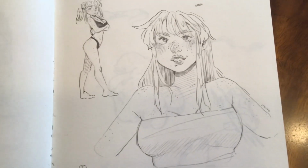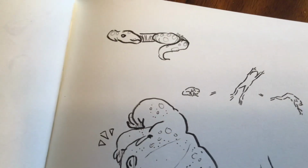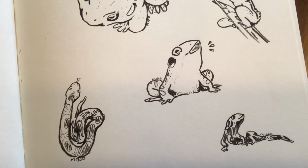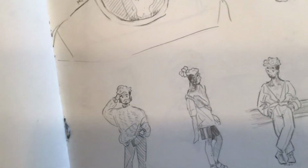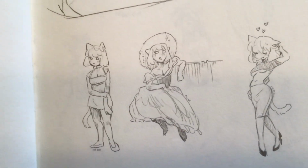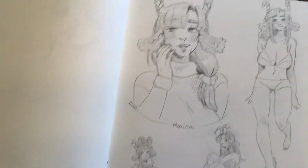So this one is just Stevie. Here we've got some frog sketches. Lizards and snakes too. This is a character chart for a commissioner. Oh, this one's Jean. Here's Tret. None of these are in necessarily one solid style, but later on in the book you can see that I'm sort of honing in on some character designs, including the style that they will be in.